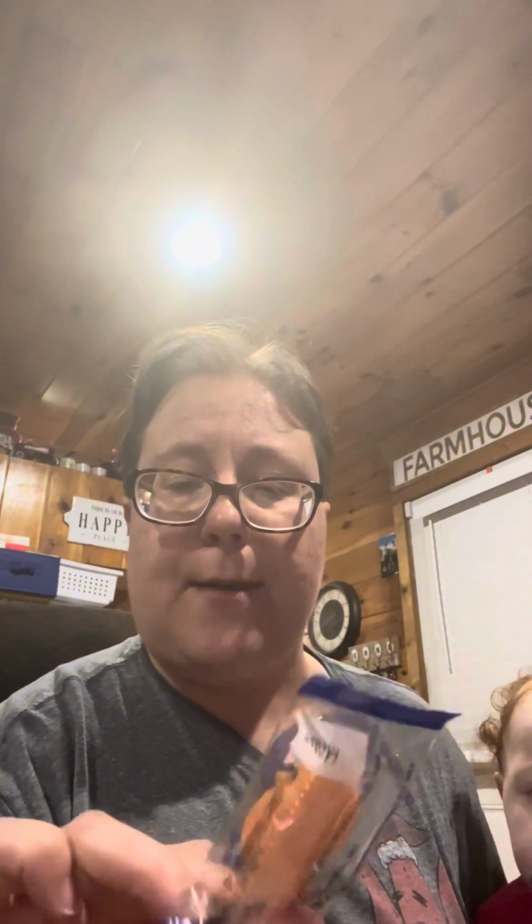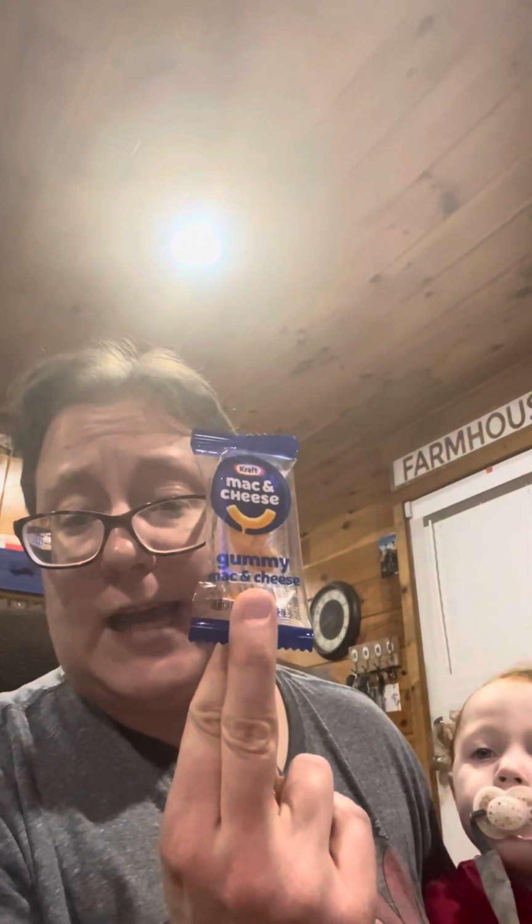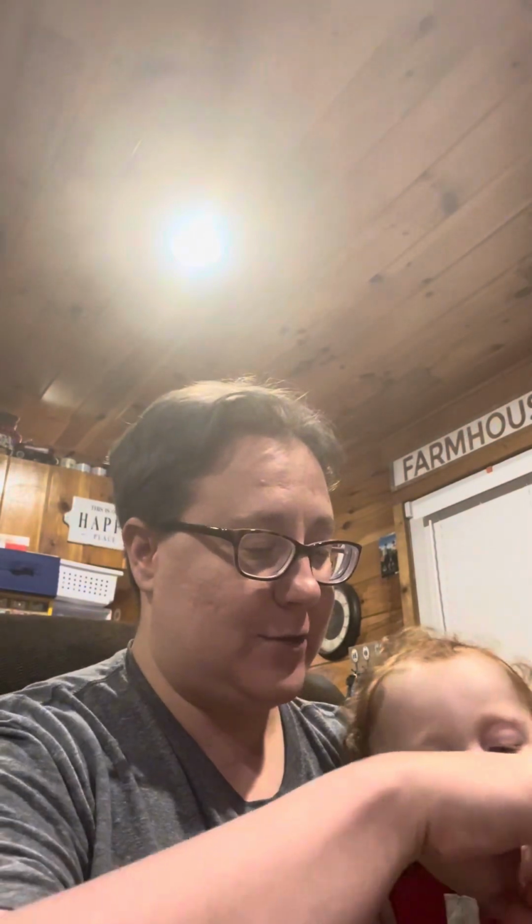Next, we're going to go with the Kraft macaroni and cheese, gummy macaroni and cheese, orange flavored. And I think I might have said I only got 1. I'm not sure, but I actually got 2. It was hiding behind my phone. So let me open this up, and we're going to try it. It comes in a little container. Look at it. And it's like 2 macaroni noodles. And this is supposed to be orange flavor. And it does smell like orange. It looks just like a little macaroni noodle.